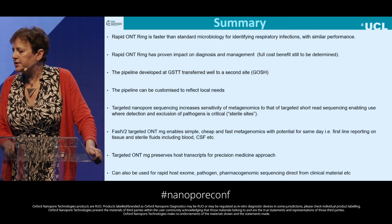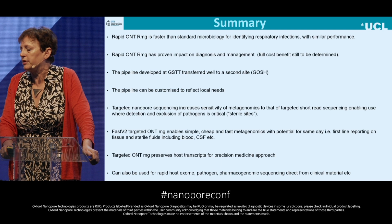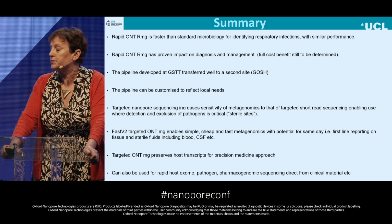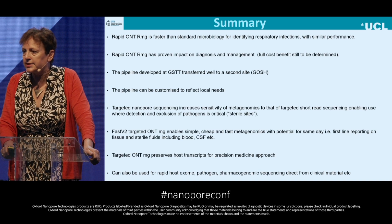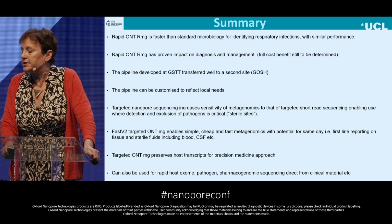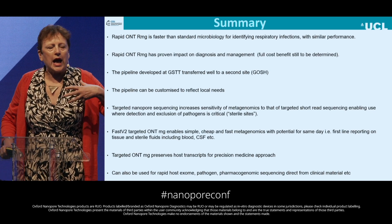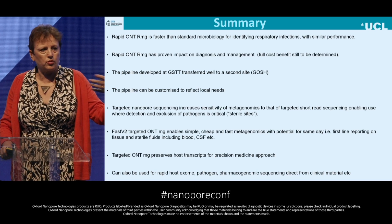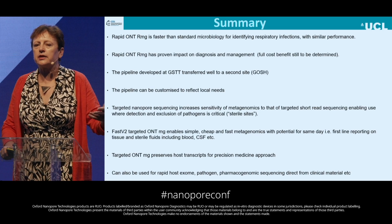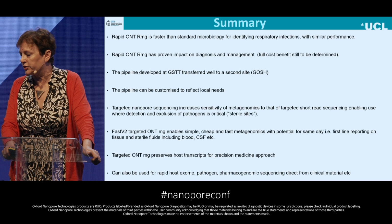So just to summarize, I hope I've shown you that rapid nanopore respiratory metagenomics is faster than standard methodology for identifying respiratory infections and has similar performance. It has proven impact on diagnosis and management. We have to see still whether that leads to better outcomes, and that's all being analysed at the moment, and we also need to look at the cost benefit. But it is actually getting the results quicker than conventional methodologies.